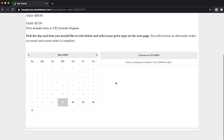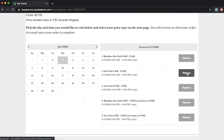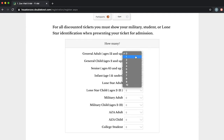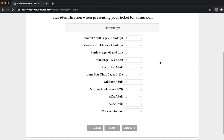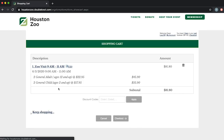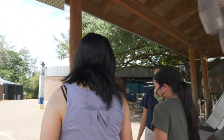To ensure the health and safety of you, your family, and our animals, here are a few of the modifications you can expect during your next visit. The Houston Zoo is now accepting advanced reservations, online only, for all visitors and zoo members at houstonzoo.org. For the health and safety of our guests, staff, and animals, and to ensure adequate social distancing, a limited number of timed tickets will be available each day and only available online at houstonzoo.org. Pick the day and time you'd like to visit, and you will receive an electronic ticket that can be scanned by one of our team members when you arrive.